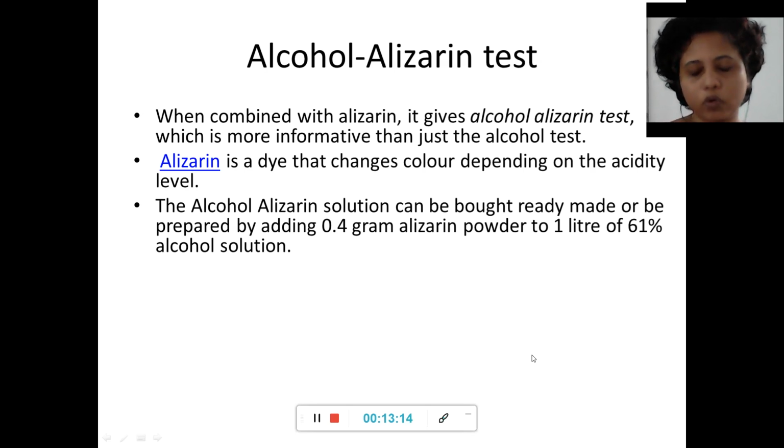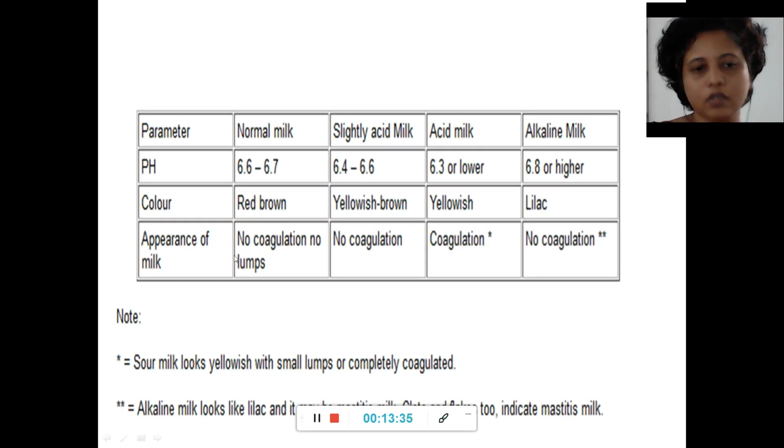Basically we are checking how much lactic acid has been formed in the milk, and you mix it with alcohol, it neutralizes. Depending upon the amount of acid present, the alizarin will change color. If you have normal milk, with a pH of 6.6 to 6.7, you have a red brown color; slightly acidic milk gives a yellowish brown color; acid milk becomes yellowish; and alkaline milk becomes lilac. Depending upon this, we can interpret the acidity of the milk.